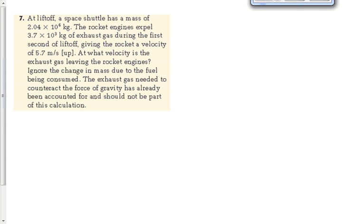Now, what velocity is the exhaust gas leaving the rocket engines? It says to ignore the change in mass due to the fuel being consumed. The exhaust gas needed to counteract the force of gravity has already been accounted for and should not be part of this calculation. Basically, the space shuttle has a mass of 2 million kilograms and the exhaust gas is 3,700 kilograms. So yes, the shuttle weighs 3,700 kilograms less than before it was released, but 3,700 kilograms as a fraction of a couple million kilograms doesn't matter. So don't worry about the change in mass of the fuel being consumed. It's not a big deal, okay?